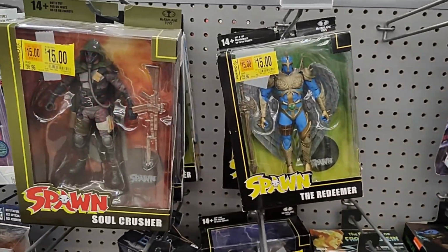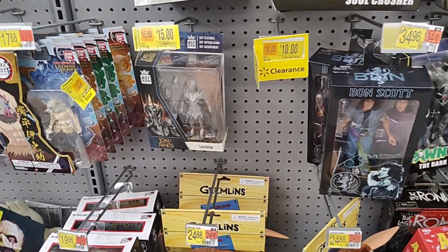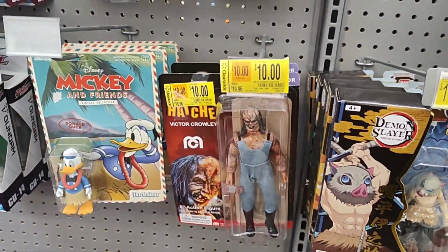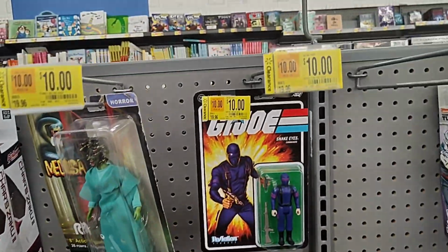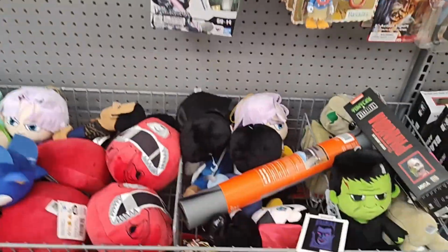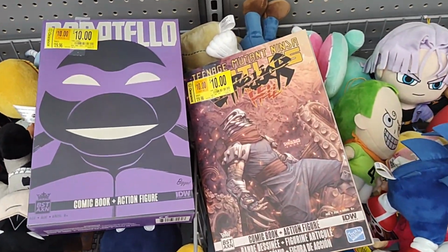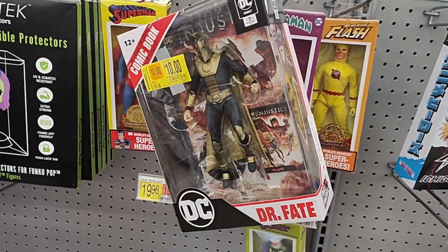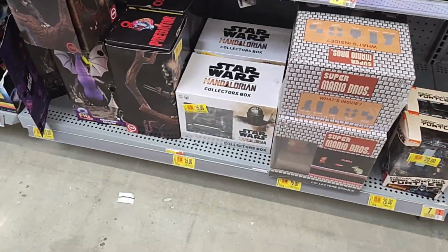Ash for $5, Redeemer for 15, Soul Crusher for 15, Sauron. That, I don't know what that is. Snake Eyes. Shredder and Hill for 10, Donatello for 10, Dr. Fate. That's actually a really good looking Fate. Now, I will say, let's see a couple more. Collector box.